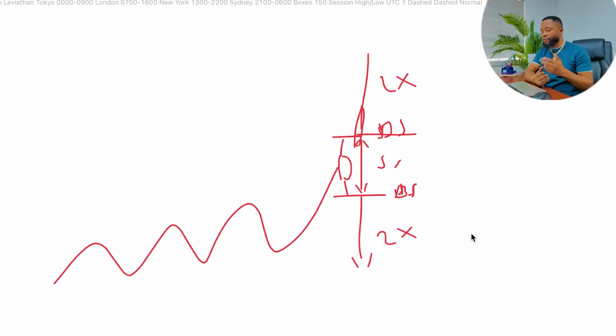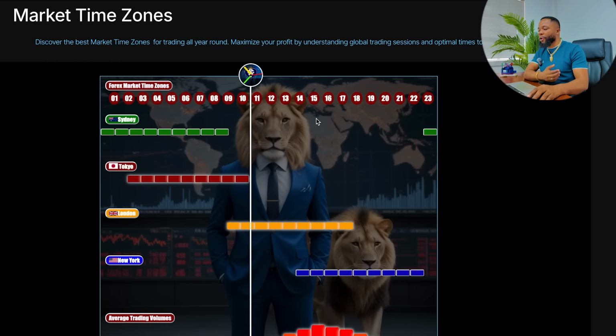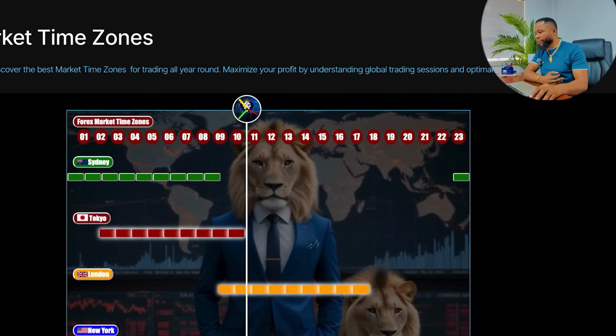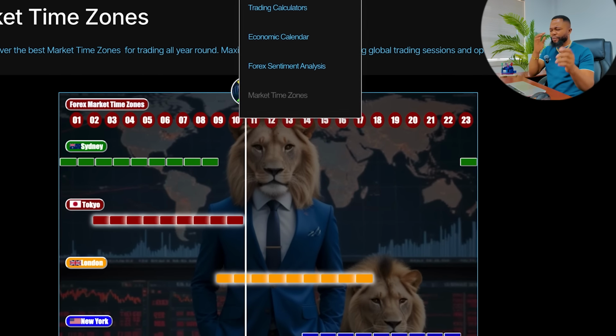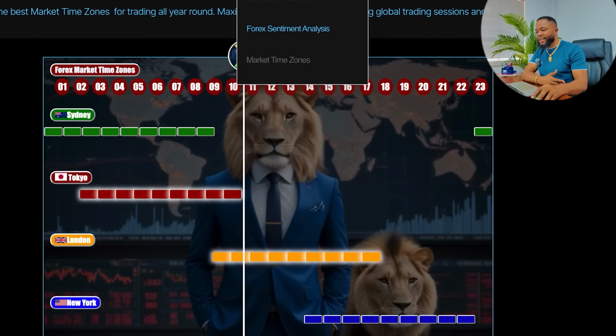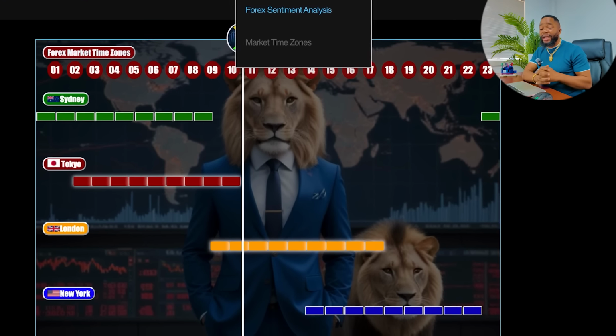But we need the lot size. We need to immediately know the lot size we're going to be using so that we don't risk more than 1% of our account. So we immediately go again to the Lionheart Funding Program position size calculator. You just search on Google Lionheart Funding Program trading calculator, or just go on LFP and click on trading calculators. This is where you're going to calculate the lot size.